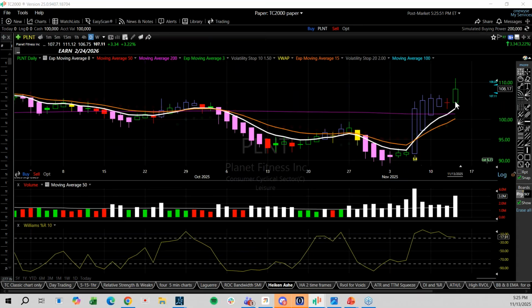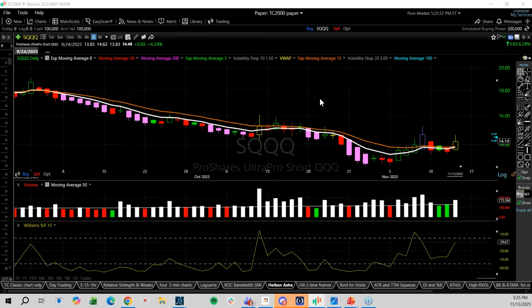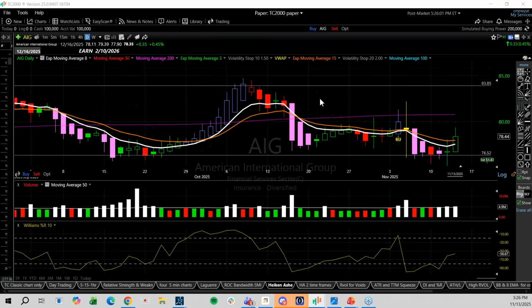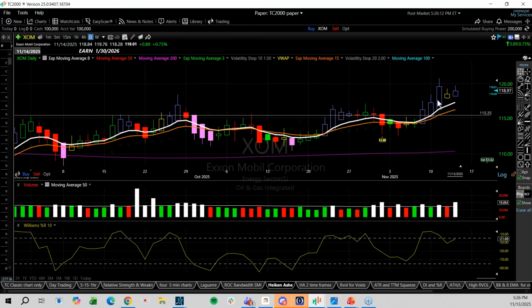See, there's Planet right there. There's a Heiken-Ashi continuation, right? Nice Heiken-Ashi continuation of a tracker supply. So these are all good. There's Delta Airlines right there with a nice one. So if I go back to regular candles on these, this is what you're going to see. There's AIG, there's ExxonMobil. Does that look good, Heiken-Ashi? It does. You see the nice move up, flattened out, getting a Heiken-Ashi reversal candle again right here, or a Heiken-Ashi continuation candle, right? So those are some decent ones. So that's what you're looking for.